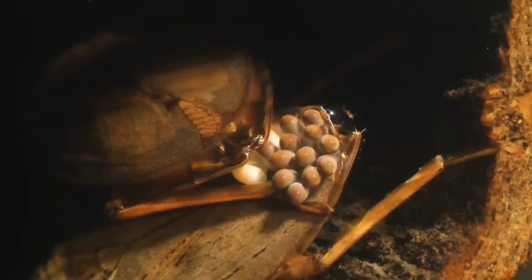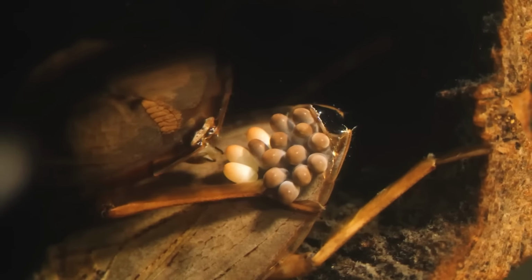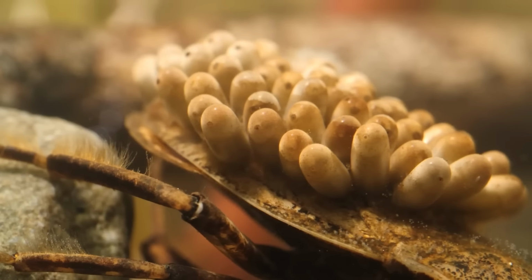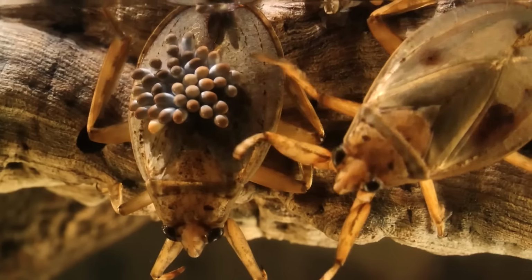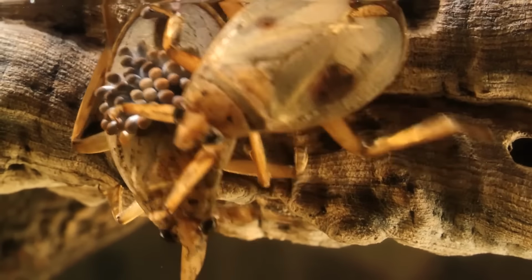But members of the subfamily Belostomatinae take it to another level. Instead of laying her eggs on vegetation, the female lays her eggs right on the wings of the male, which means that he can't fly for a while, but it does mean that he can keep the eggs as oxygenated and safe as he is.